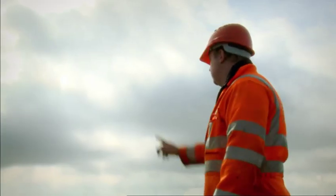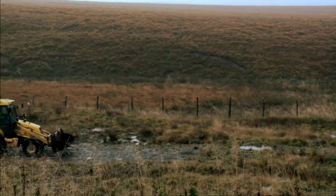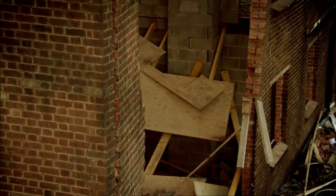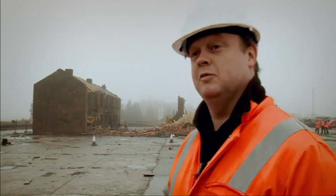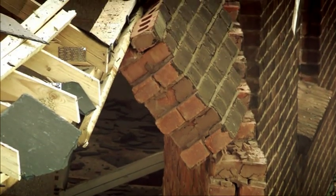Explosives expert Charlie, who's demolished a lot of buildings in his time, has never let off anything as big as this before. All the other charges we've fired up till now have been surface detonations, but this one, obviously, lots of the energy is going to go into the ground. So the houses are going to see a large ground movement. Up till now, we've blown them down. Now we're going to shake them.